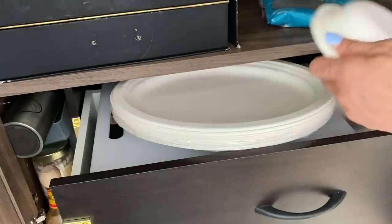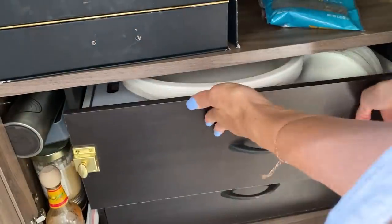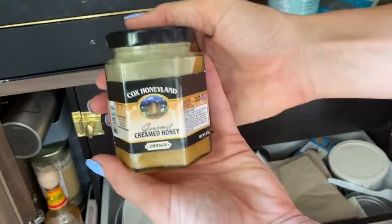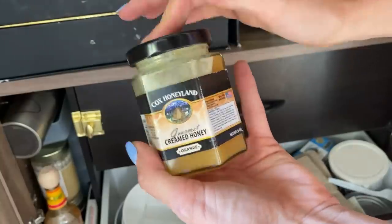Love me some hot sauce. It never goes back in. And just tap it in like Tinkerbell. Just give a little cute little tap. Get that in there. In here we have this oatmeal that always wedges my drawer closed. Gonna eat that soon. We have some honey. I've been getting local honey in each state that I go to. This one was from Utah.